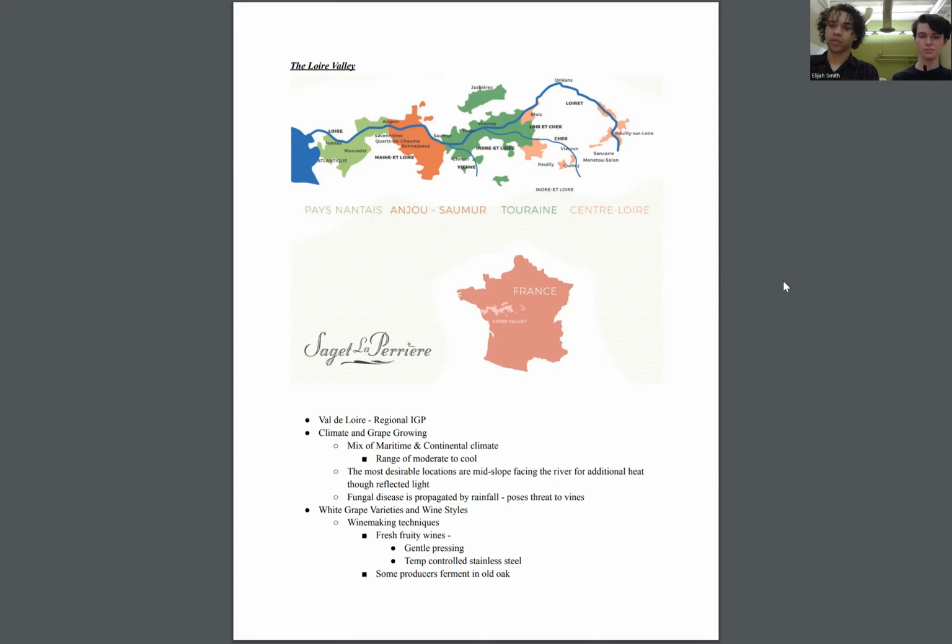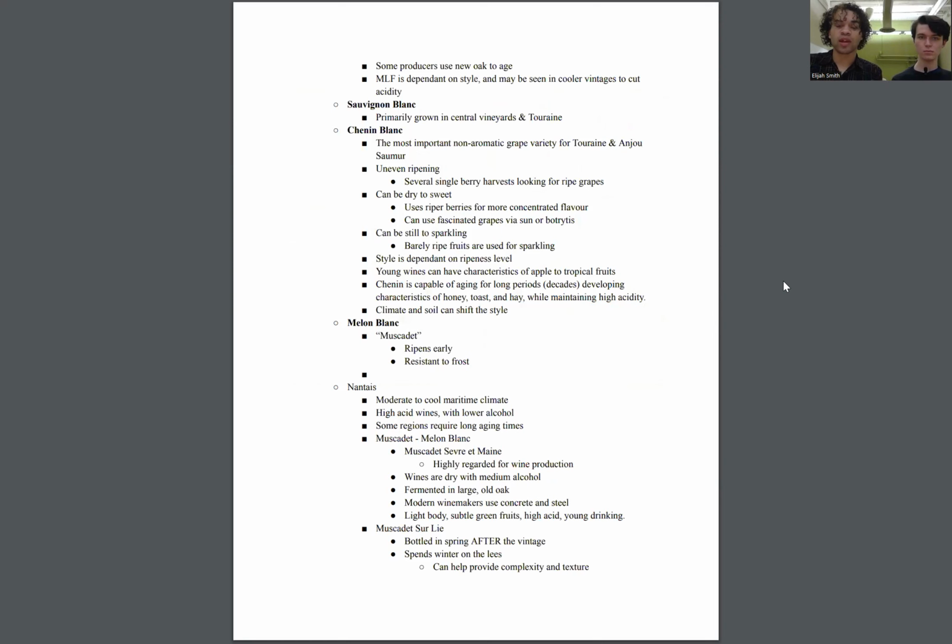So we'll talk about some of our winemaking techniques. For wines that are going to be a little bit more fruity in style, our white wines are generally going to have a more gentle pressing with temperature controlled fermentation to make sure that those flavors and aromas are getting preserved through a slightly cooler fermentation, since we know that white wines are going to ferment at slightly cooler temperatures as opposed to red wines. Some producers are going to ferment in old oak to impart more flavors and more complexity, while some are going to choose to age in newer oak.